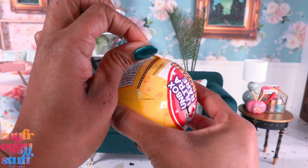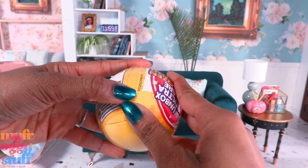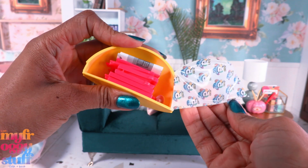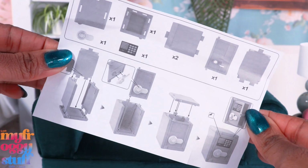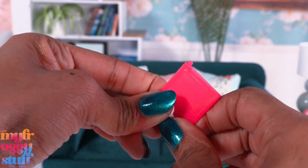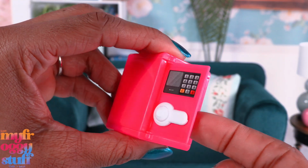We're still searching for that book, so we are trying again. You saw that? I actually did it. I can never pull those things. And it's a safe, which is also a double for me. There are instructions, so we can put it together for the second time. The door opens and everything.